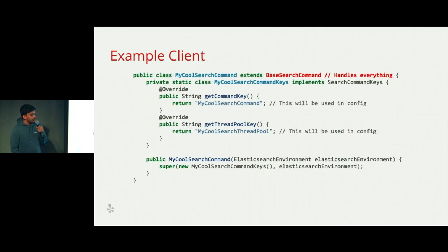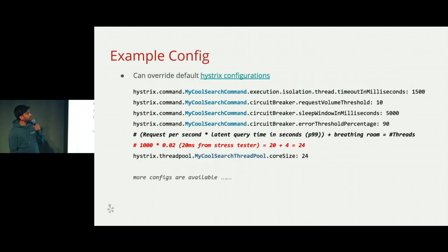As we have rolled Hystrix out, the big thing we wanted to do is make it as minimal effort as possible for the clients to come and add their own heuristics on top of Hystrix. So we abstracted away most of the heavy lifting into a base search command, and this is an example code on how new clients would have to write their own client in the gatekeeper. They just have to use two strings, which we will use in the static configuration, and this is pretty much all we need for new clients in our gatekeeper.